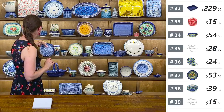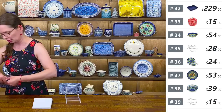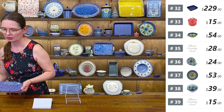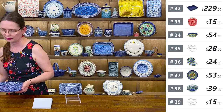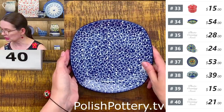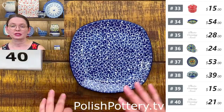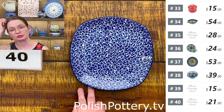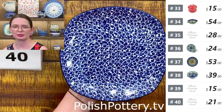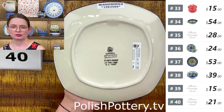Next I have square. Well, it's not quite square. So this is Ceramica Artystyczna shape and pattern. Okay, so here I have number 40. Number 40 is $21 and that's dessert plate, which measures 7.5 by 7.5. They are neither square or round, so it's something in between. Side salad, definitely perfect shape for side salad and dessert. Sandwich. Anything you want, actually.